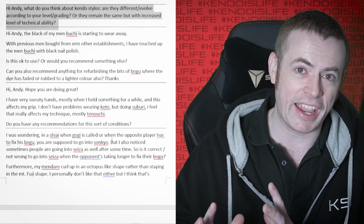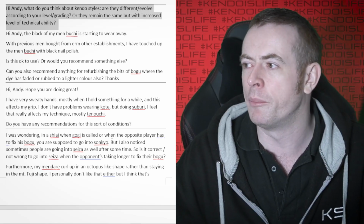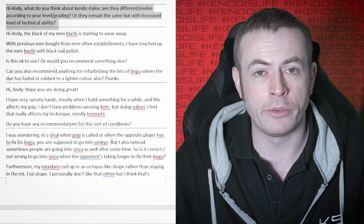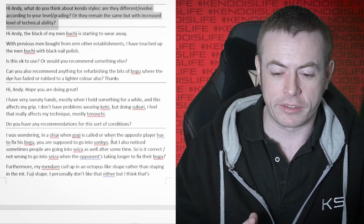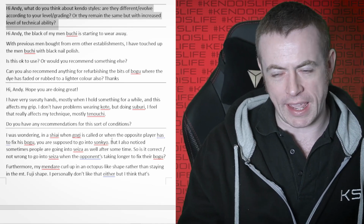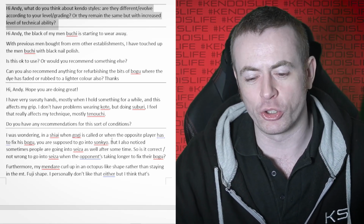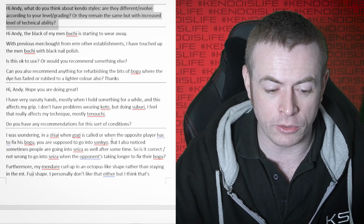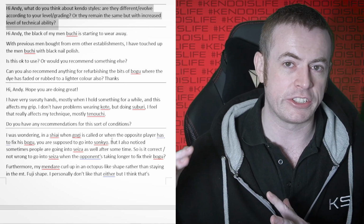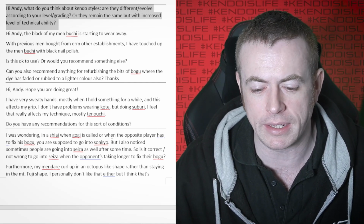So of course the style of your kendo changes. You might not be able to be super aggressive, or rely a lot on, what do you say, renzoku waza, multiple strikes. You might instead start to develop a style where you use hikidachi, where you get your opponent to strike you, and you can do the debana waza or oji waza, and these sort of things. So definitely the style of your kendo, an individual's kendo, changes over the years as they increase their ability, as their level goes up, and of course as they start to achieve higher grades.